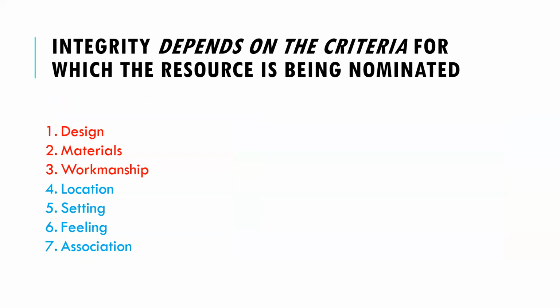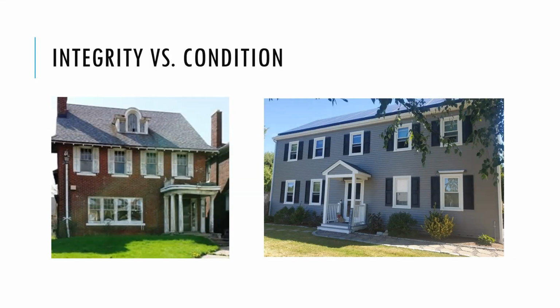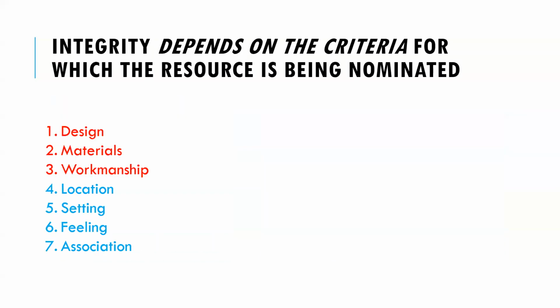When we're looking at something more like location, setting, feeling, association, these other aspects of integrity, those have to do more with when we're nominating something because an event took place or a person was associated with a building. So this gray building, maybe that's where the first mayor of your town lived, and maybe it doesn't really have great architectural integrity, but it still has integrity of location. It's still the association. It's still where the person actually lived. So we still have integrity of location, association, maybe the setting, right?